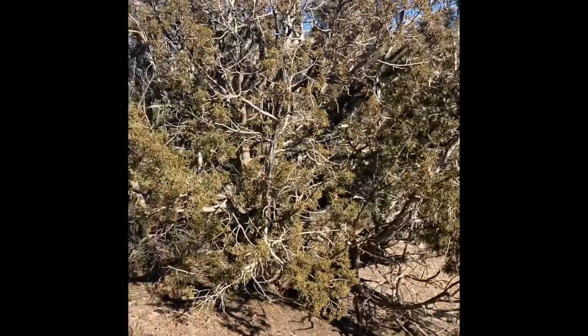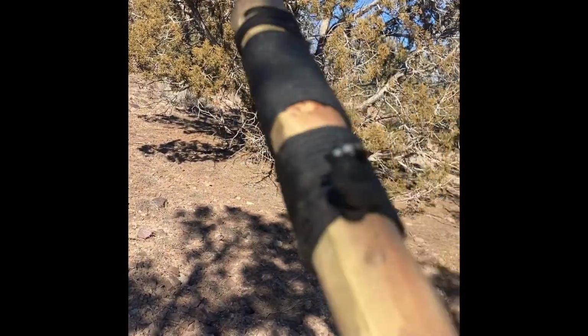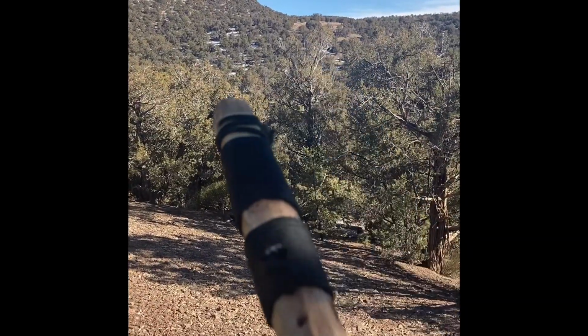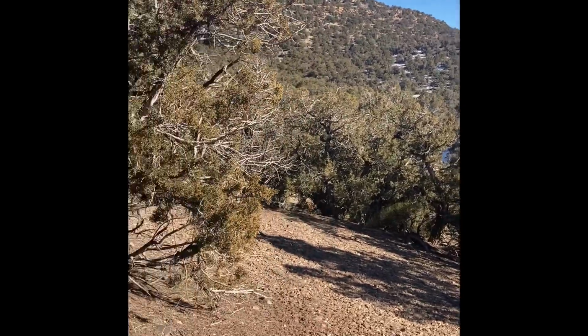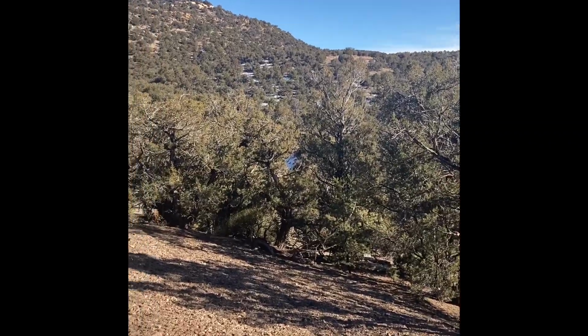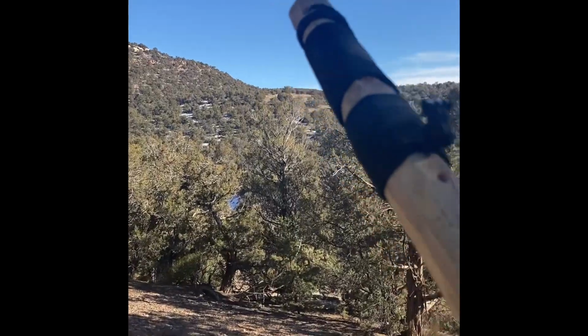Okay, here we are at a crossroads. I could either go up that side of the canyon, or I can go this way and check that side out. And what I'm going to do is go this side. It's a little bit more challenging. It's more up and down, but I think there's cooler stuff on that side of the ridge.